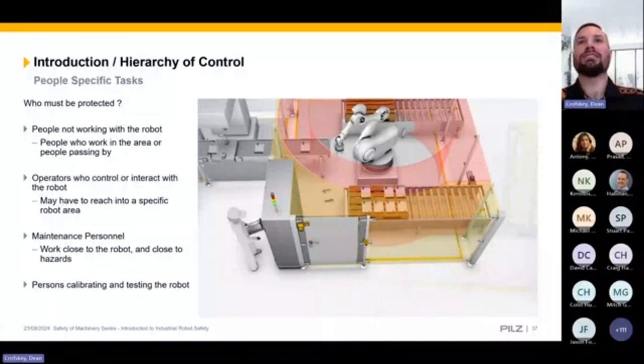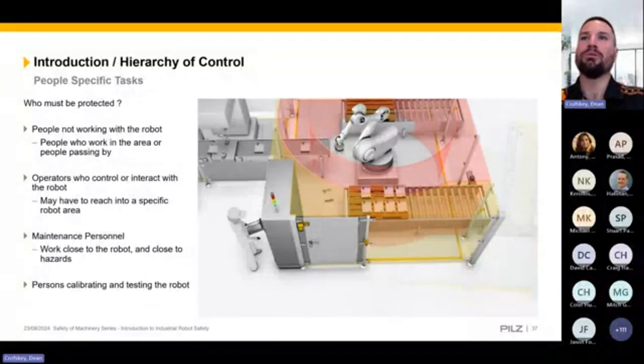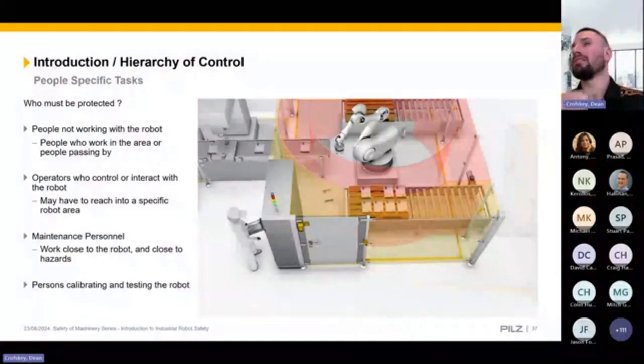People specific tasks, who must be protected? Not only the people interacting with the robot and the robot cell itself, but also people not working, so people could be walking past, whoever that might be. Of course, our people who operate and control the robot, maintenance personnel again, and persons calibrating and testing.